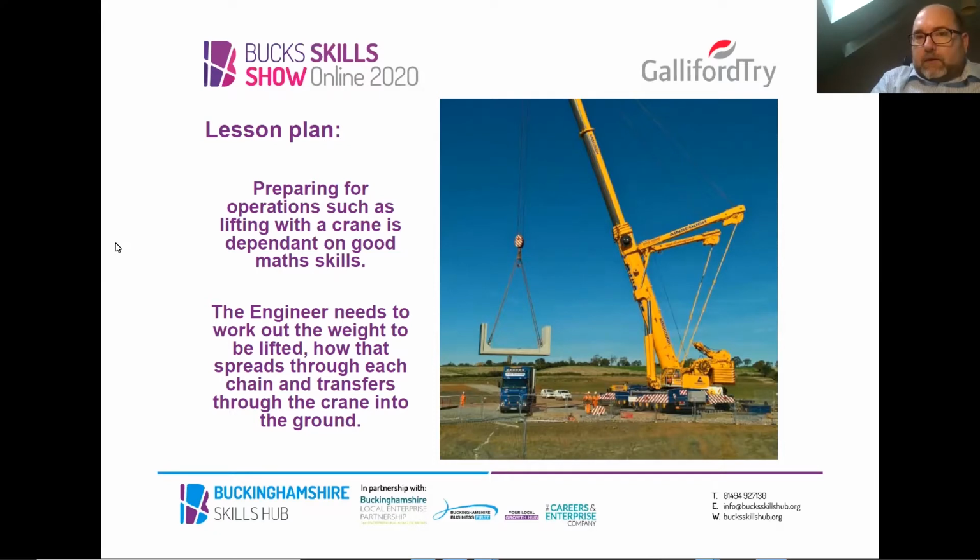From that, then we can work out the weight that is transmitted through each of the chains that lift onto the hook, and you can see that the chains are at different angles, so we have to make sure that each chain takes the same weight ideally, because if one starts taking more weight, then it puts it more at risk of breaking, and we don't want to break anything because then the load falls, it breaks the lorry, it breaks the concrete and potentially hurts people.